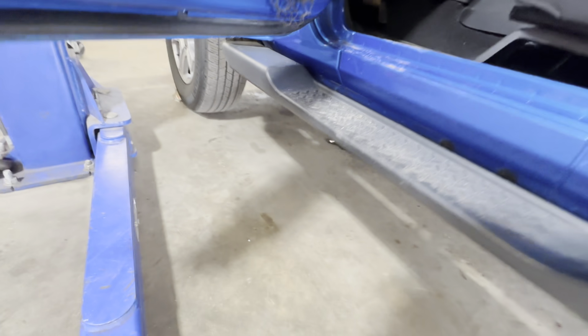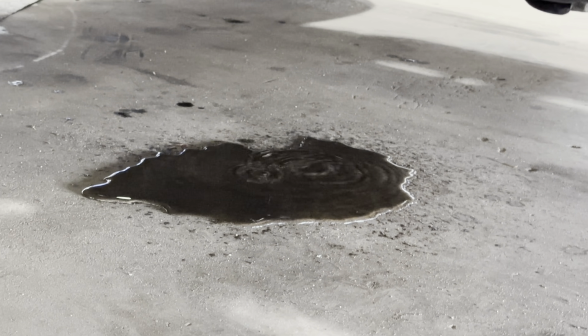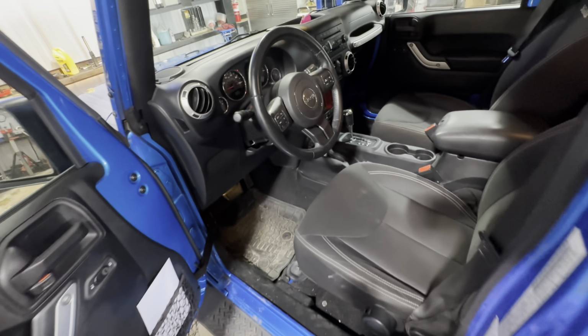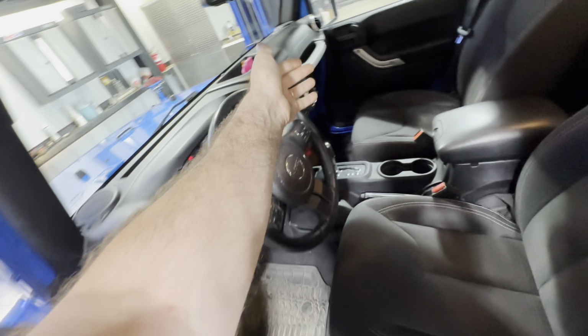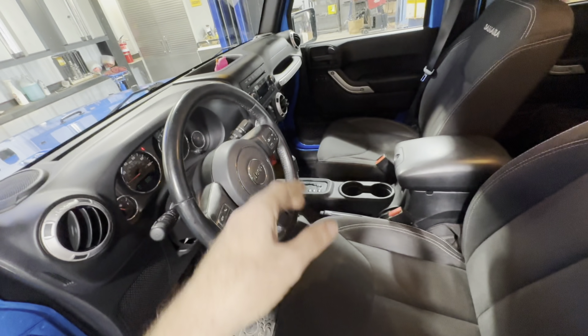Employing some critical thinking, I took a look down below at the drain, and we can see that the AC drain is in fact draining and condensing water. So that tells me that the evaporator is getting cold temps. I feel cold temps coming out of the vents right now. So right now the system is working.